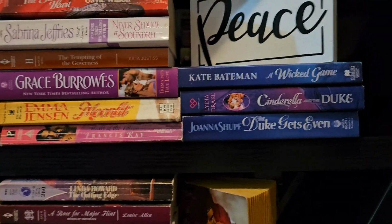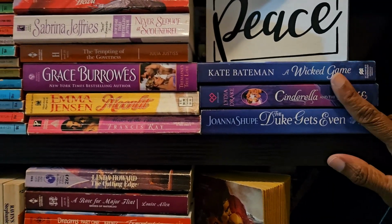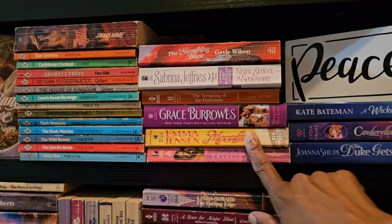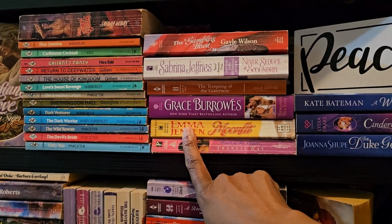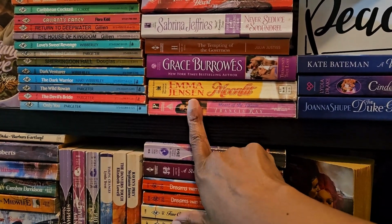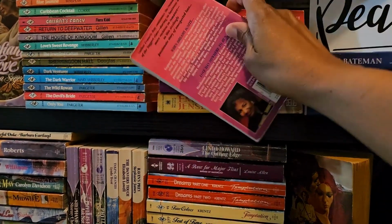Peace. And who is the Kate? Some more Kate Bateman, some Joanna Shoop. Look, here go my Moonlit, one of my favorite books. Here go the second copy of that I got over here. And I love this cover right here.